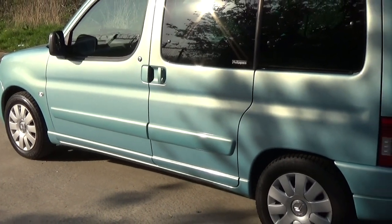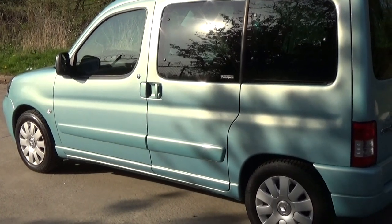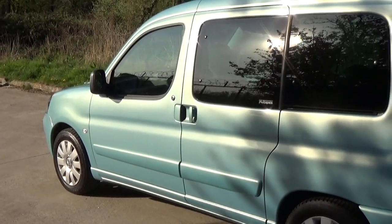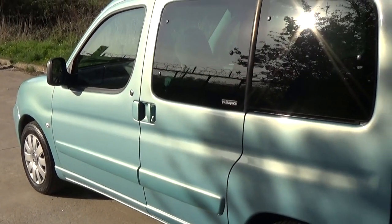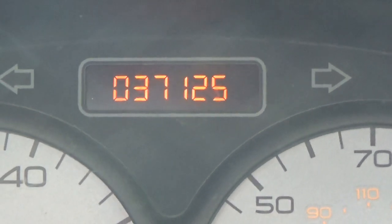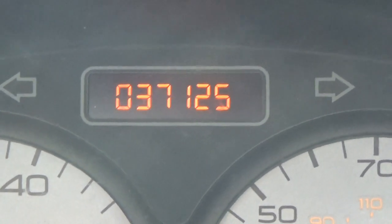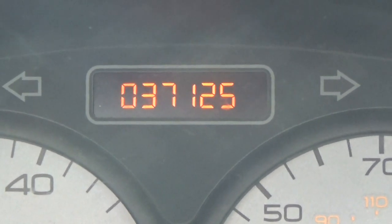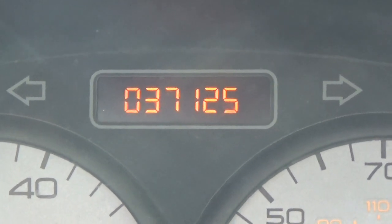But I do that with any new car that I buy, or second-hand car, whichever way you want to say. But remember, this is a 56 plate, 2006. Let's have a look at the mileage. 37,125 miles. That's genuine, it's verified. Looking back over the MOTs, it's hard to believe that it's 13 years old and not even covered 40,000 miles. So there we have it, 37,000 miles on a 13-year-old car.